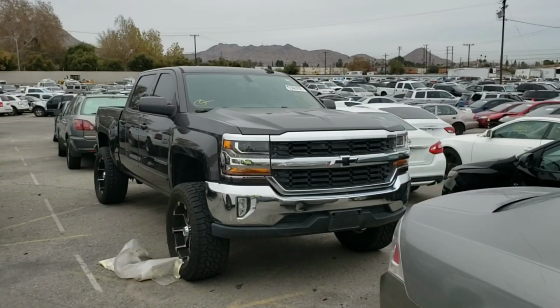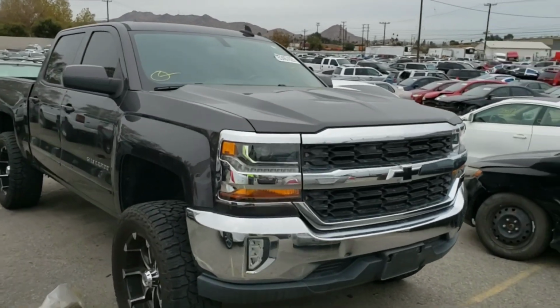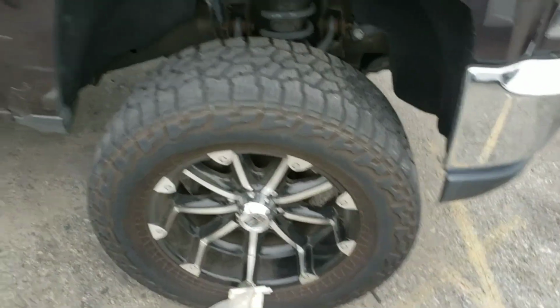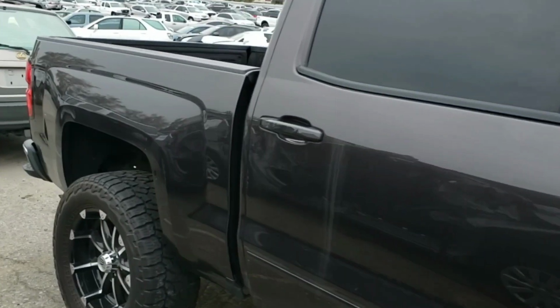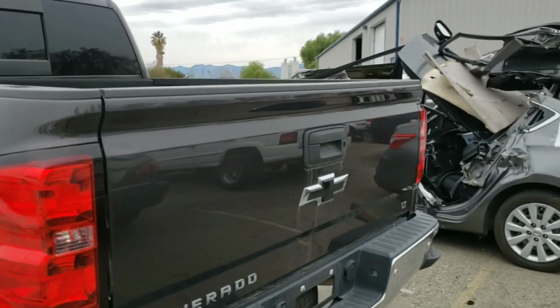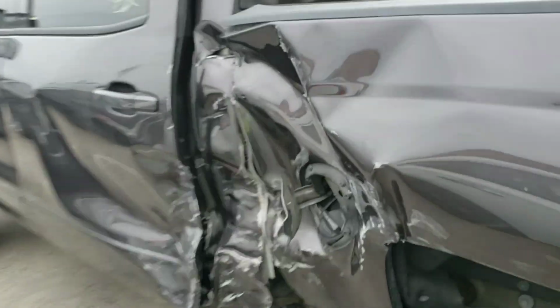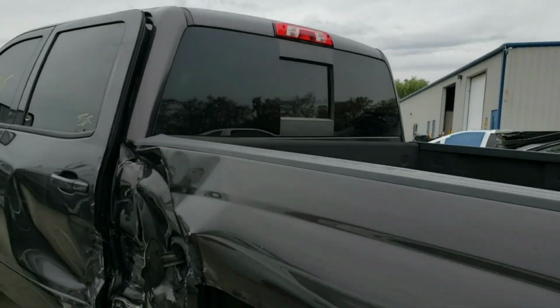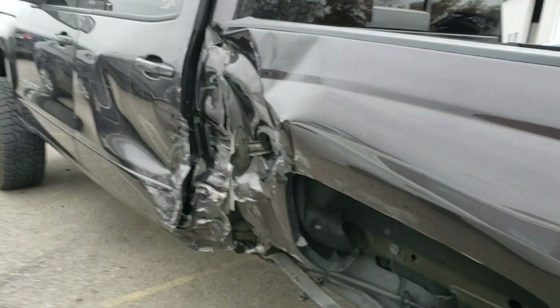Let's go. Hey guys, look at this badass Silverado, huh? What could be the damage, you think? It's got brand new wheels and tires. No dings or damages. Few spare pieces in the back. Nothing major. Let's go around. No dings and damages. Come to this side, boom! Look at that. Wow. You think this is fixable? I don't know. I think we can fix it.